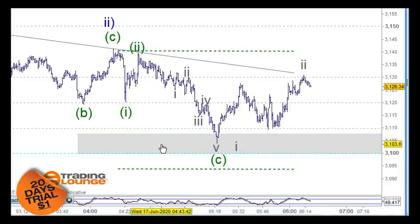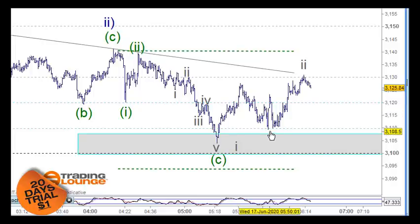But on the other side here too, I've got wave C here. So this here can be counted as an A wave, a B wave, and a C wave here. This little move up here counts as corrective up here, because I've pulled that apart already. Obviously, this little part can be counted because of the spike here.